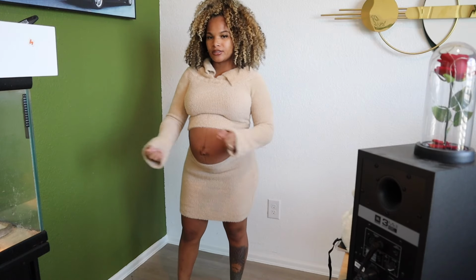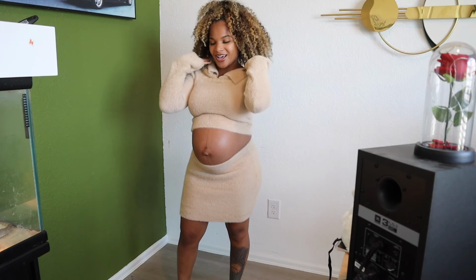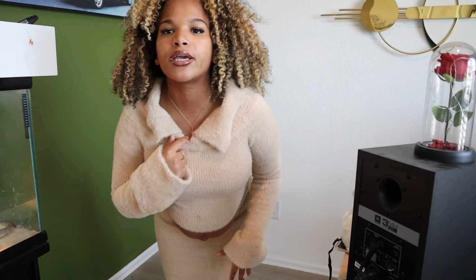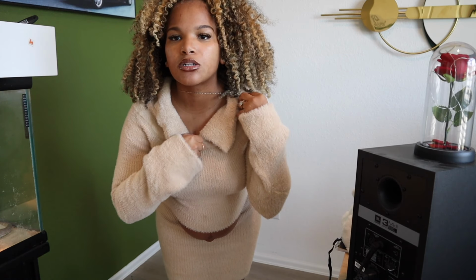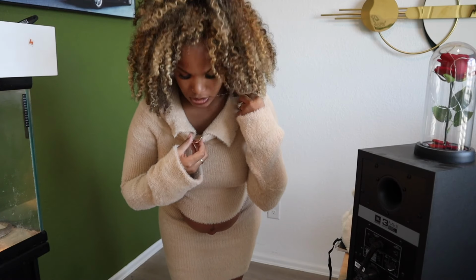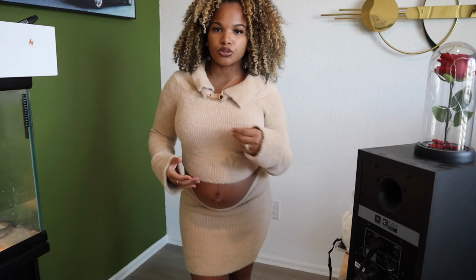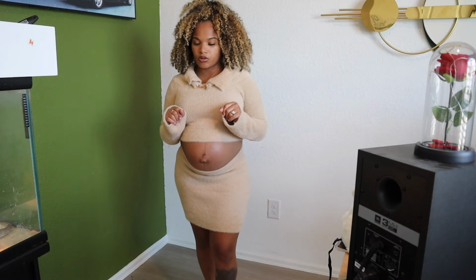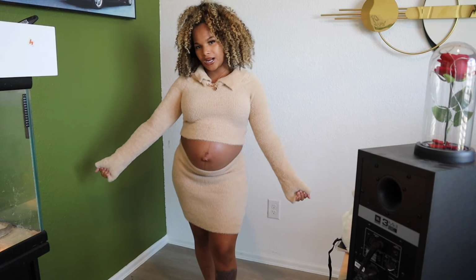What y'all think? I definitely have to give this a good little A, even though she ate. This is really cute. Then it's got this little gold piece right here. Not my necklace, but this little gold piece is really, really cute. You could throw your gold jewelry on. This is actually really, really cute. Not gonna even hold you. So maybe like 8.5.